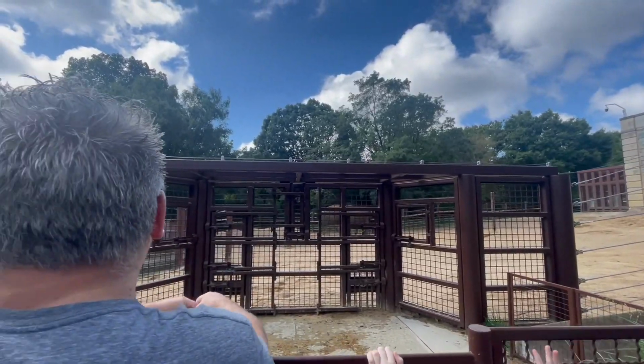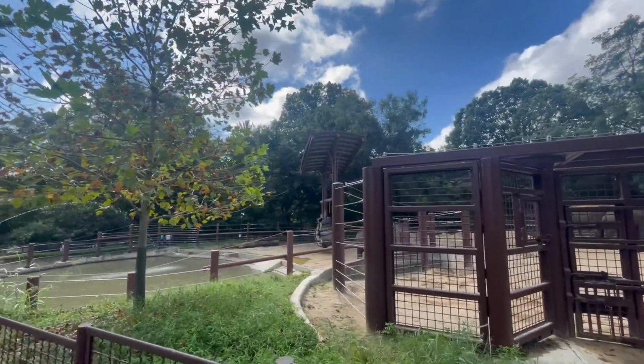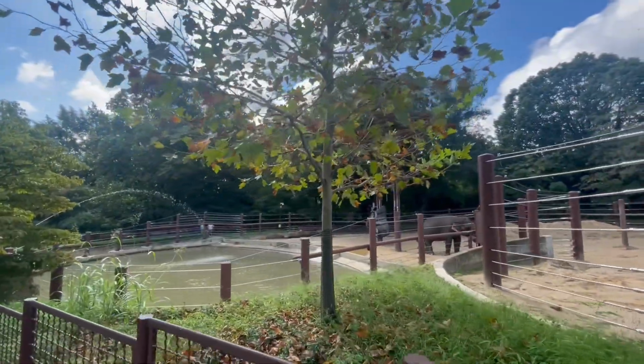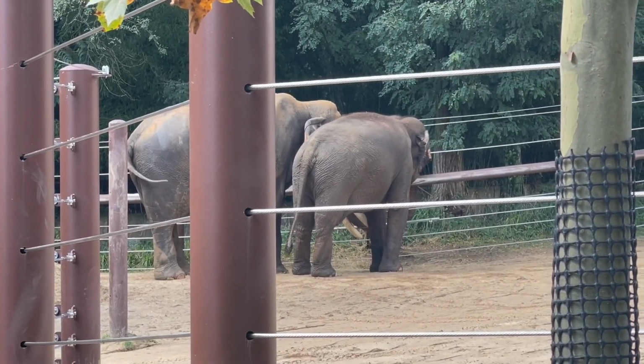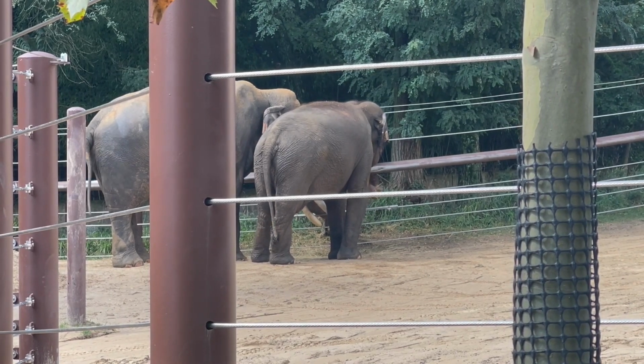So our building was redone. It's such a pretty area for them to be in. Might be a little hard to see, but the one back there has some giant tusks.